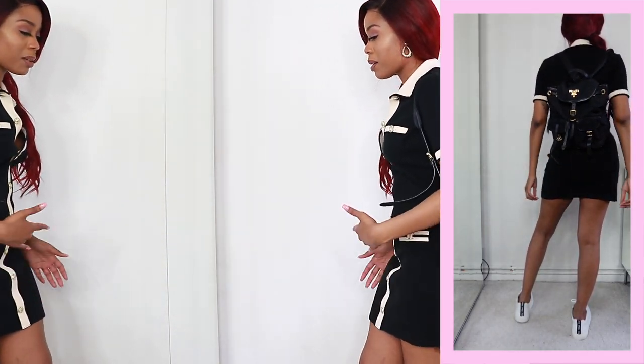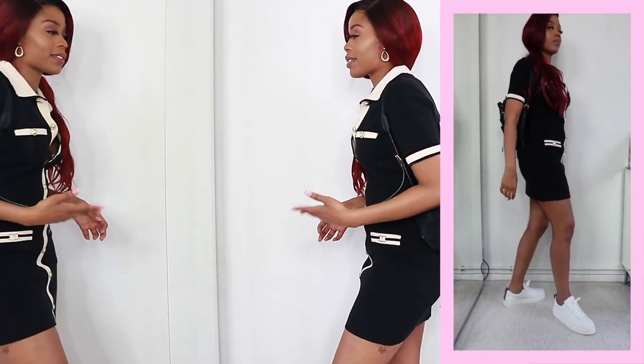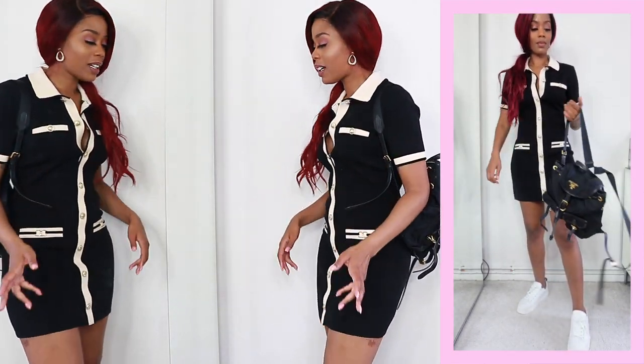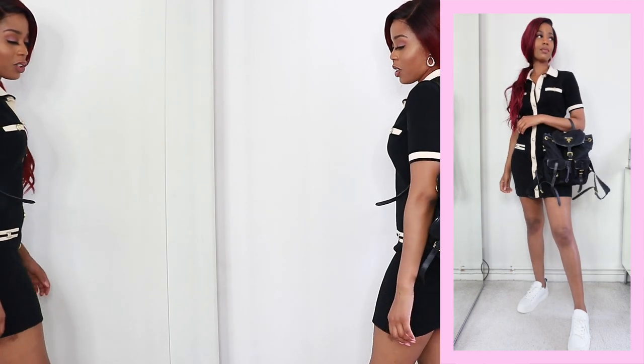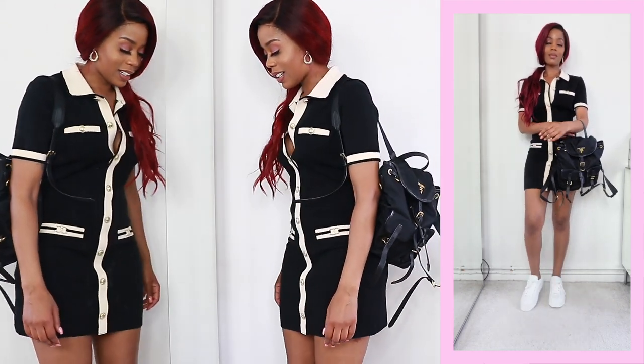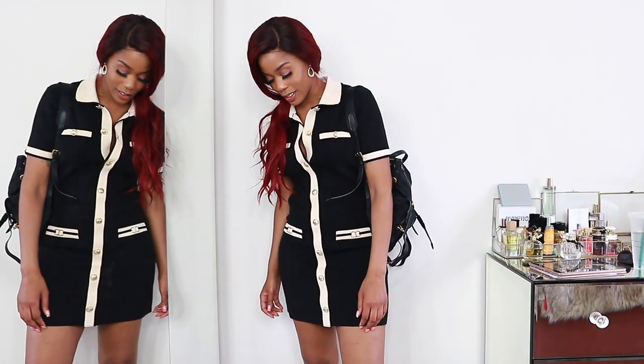Obviously, the white and the cream is giving off some kind of vibe, so it depends whether you like the white and the cream. Personally, I don't really mind it. And these trainers are looking like they're going to turn cream soon because they're going to get dirty. They're already a little bit yellowy. But anyway, this is how I would style this if I was going to wear it in a super casual way. So that's one dress three ways. We have the co-ord three ways.